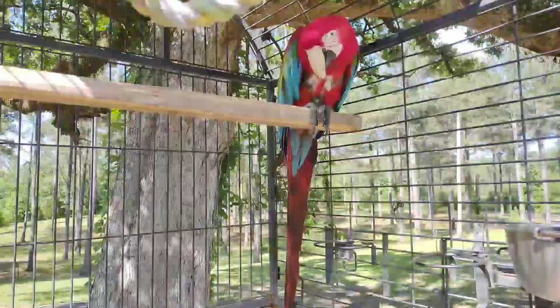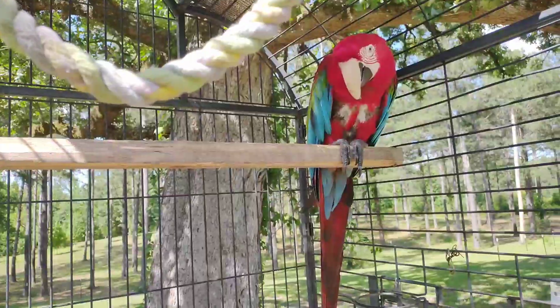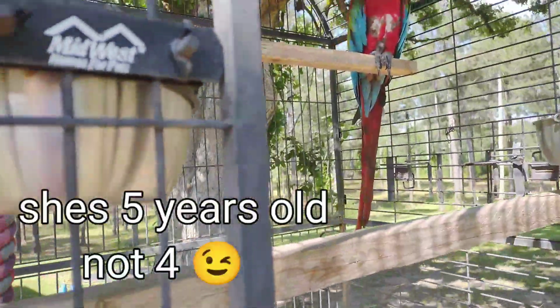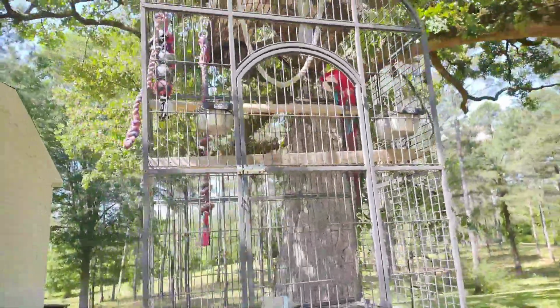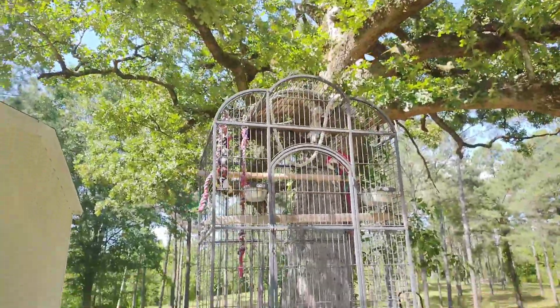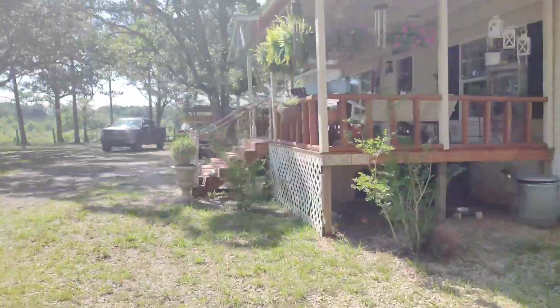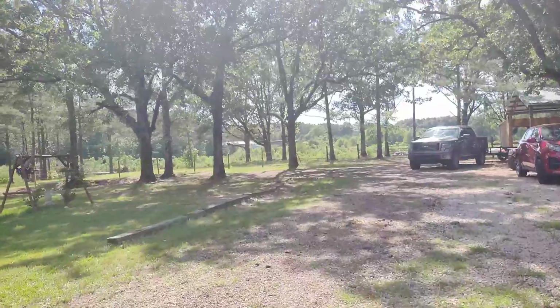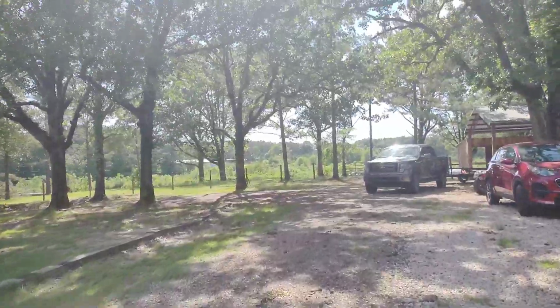Hi, baby. And there's Maya. Hi. You like being in front? So, she loves it in the front yard. Okay. So that is what we're doing today, and we have been at it all day long.